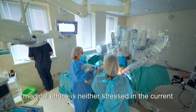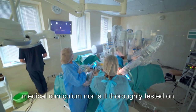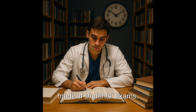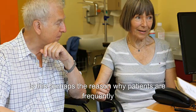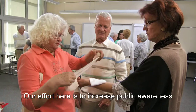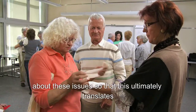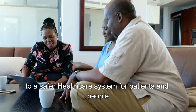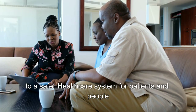Unfortunately, medical ethics is neither stressed in the current medical curriculum nor is it thoroughly tested on medical students' exams. Is this perhaps the reason why patients are frequently skeptical about the healthcare system? Our effort here is to increase public awareness about these issues so that this ultimately translates to a safer healthcare system for patients and people in general.